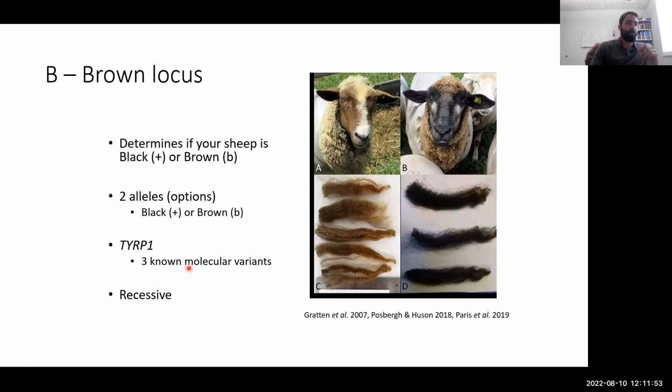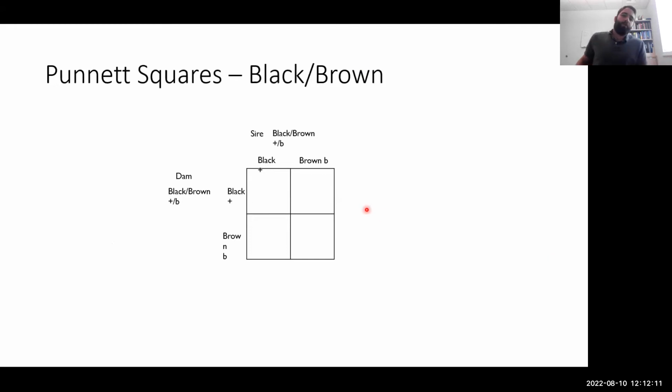And we know that there are 3 molecular variants. So there's 3 changes in the DNA that cause these animals to have brown wool as opposed to black wool. And it is a recessive inheritance pattern. So what this means for us, if I can get my slides to work, is we can use what's called a Punnett square to determine what those offspring are going to end up as. Here we have the sire on top, and say we know his genotype is black and brown, so that plus sign and the little b, and we know the dam has the same genotype.